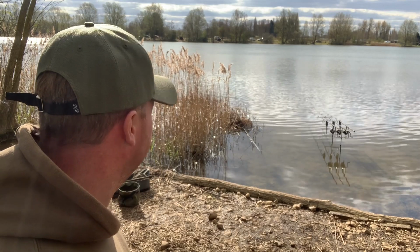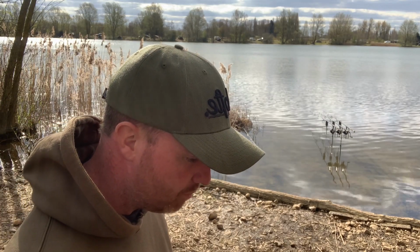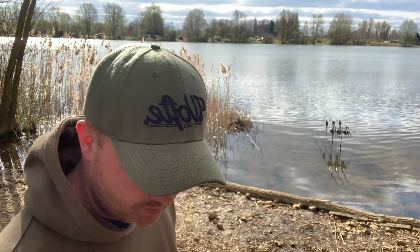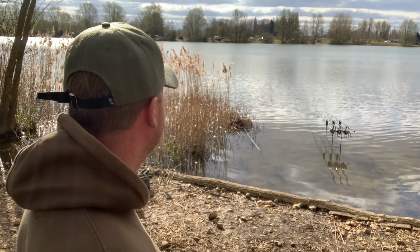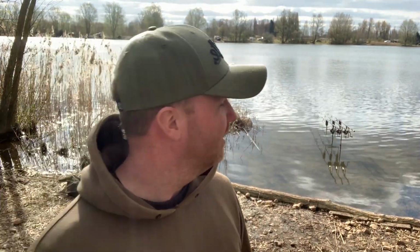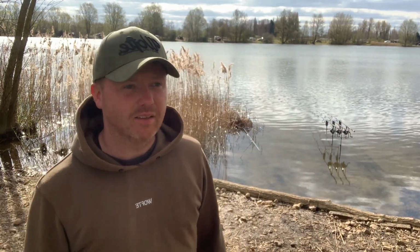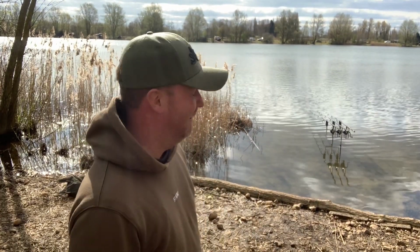So that's the plan. I'm going to have a barbecue tonight with Danny. Some burgers on, celebrate the PB, a couple of beers maybe, and that'll be it. But I do feel a little bit deflated after having those two bites and that fish within the first 12 hours and then nothing for a good 36 hours.